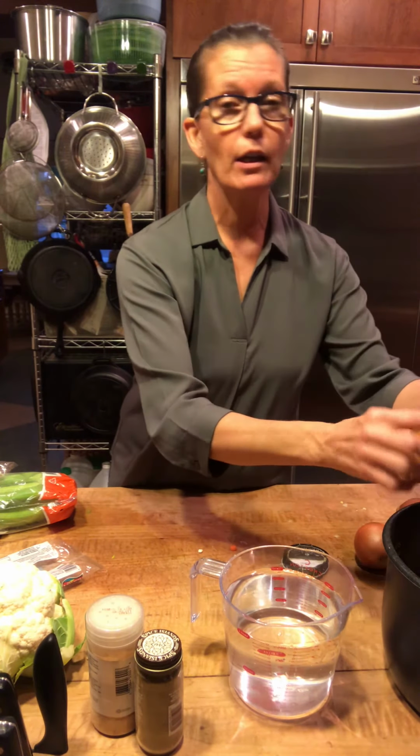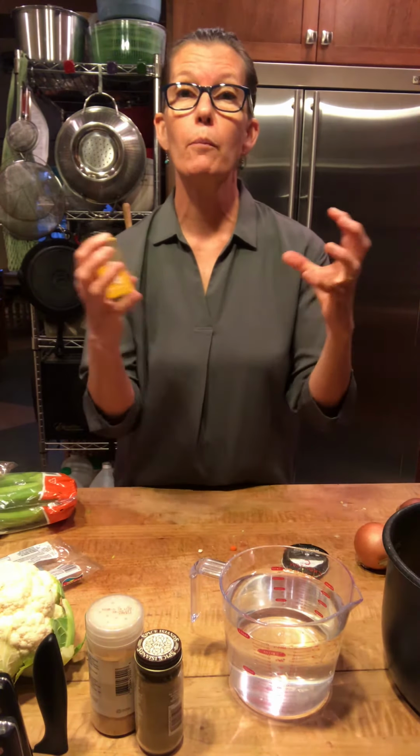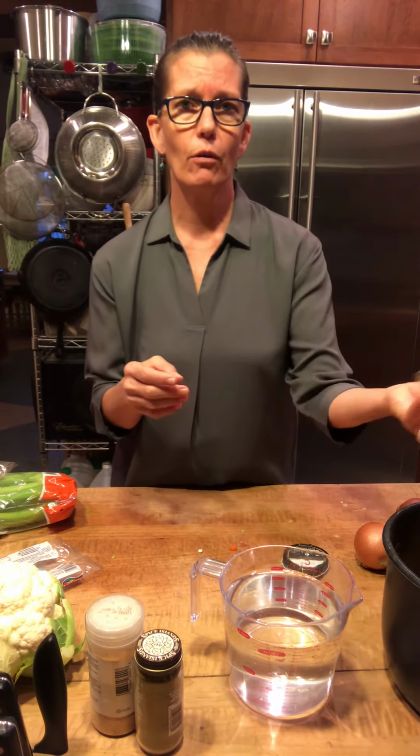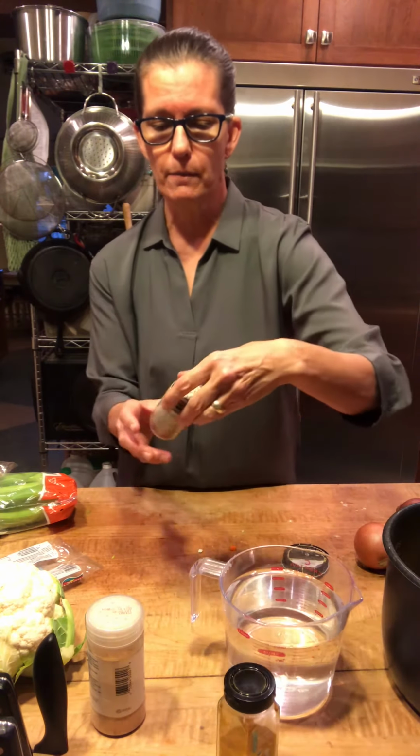The other herbs I'm using: turmeric, which is really almost like a superfood, really good for your digestion. They show that it's very anti-inflammatory. It's gonna make the whole soup a brighter, beautiful yellow color. And it doesn't have a whole lot of flavor. I mean, if I chucked the whole jar in there, you would be able to tell, but otherwise, not bad.